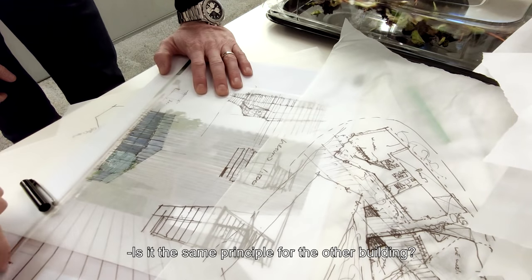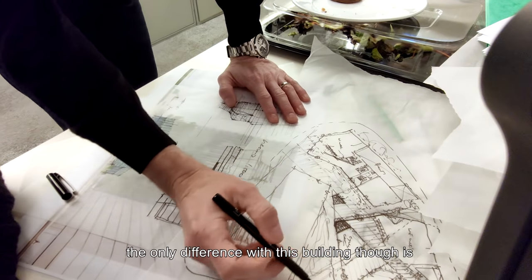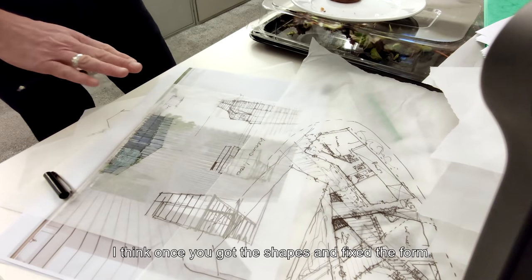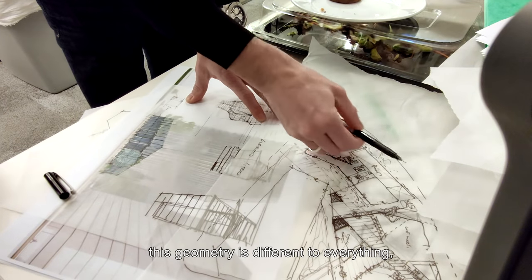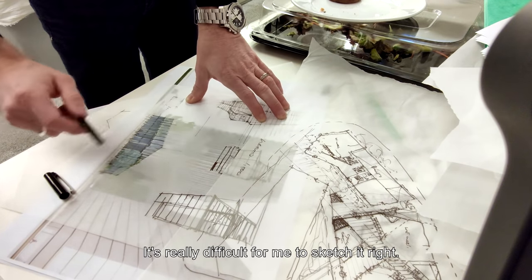They use the same principle for the buildings. I think so, because the only difference with this building is that everything is coming out. I think once we've got the shapes, the form, we can then just sit and sketch. Because these geometries are different, so everything is different. It's really difficult for me to sketch it, right?